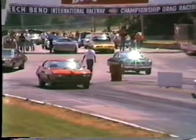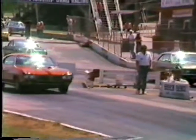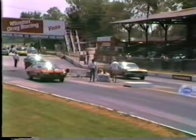51 in the left-hand lane, it's Mike Zinke driving a 67 Buick with a 400 and an automatic. And in the right-hand lane, it's car number 10, Dennis Jensen, driving the 1970 GTO with 400 Ram Air 4 and an automatic.